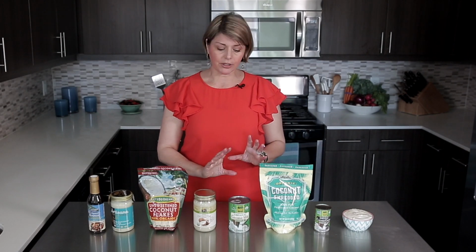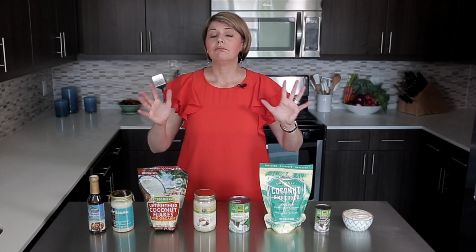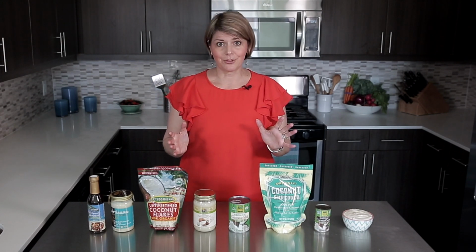If you sit it in the refrigerator overnight, the can will separate. On the bottom will be more of a coconut water. On the top will be a coconut cream. And then, of course, if you shake the can, that will create a nice, rich coconut milk that can be used in anything. It's a fabulous dairy alternative for milks, yogurts, smoothies, baking, cooking, you name it. Our friend coconut milk is a game changer.